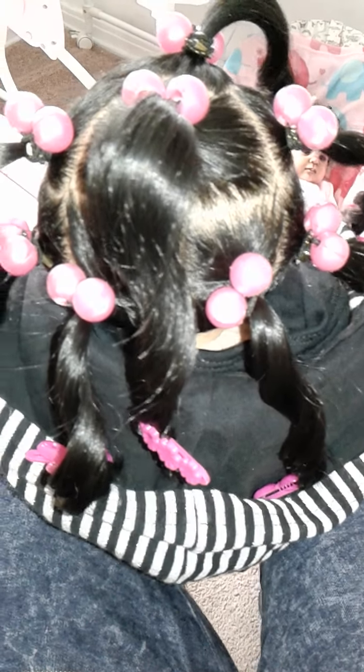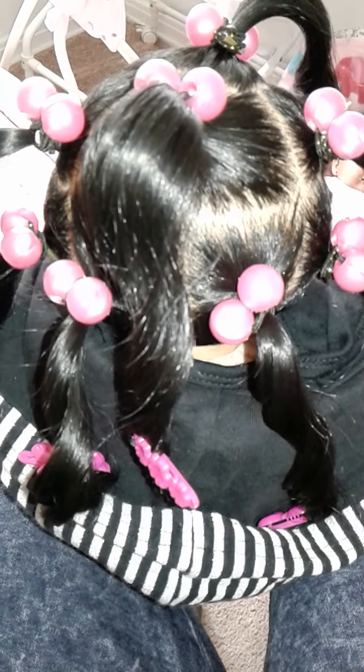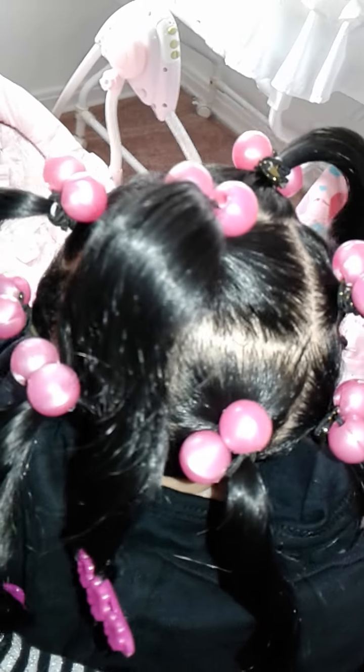I just got through doing her hair, and this is how it came out. I love for some reason to part her hair in a bunch of ponytails and just put a lot of little ponytails and barrettes in it. So I wanted to show you guys how it looked from the back. And that's what I did.